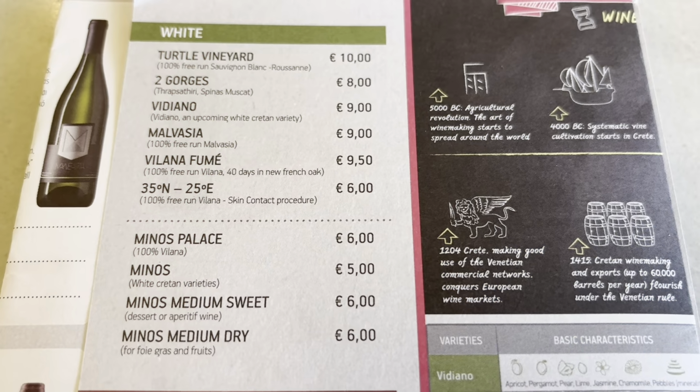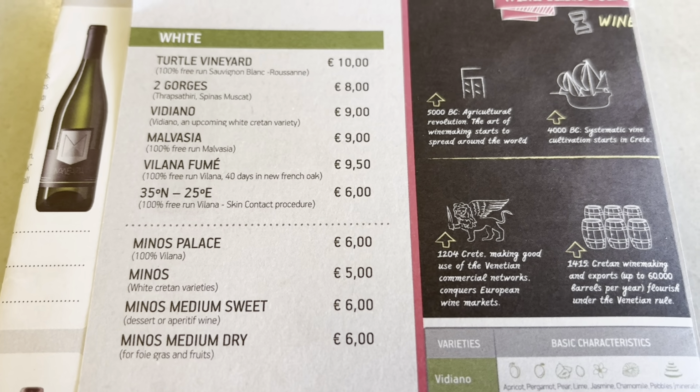Yamas. It's actually much lighter and crisp than I thought it was going to be. I might finish that one off. Second breakfast. That's good. Those tomatoes are so fresh and sweet. Delicious. Oh, and very good prices for bottles of wine here, folks.